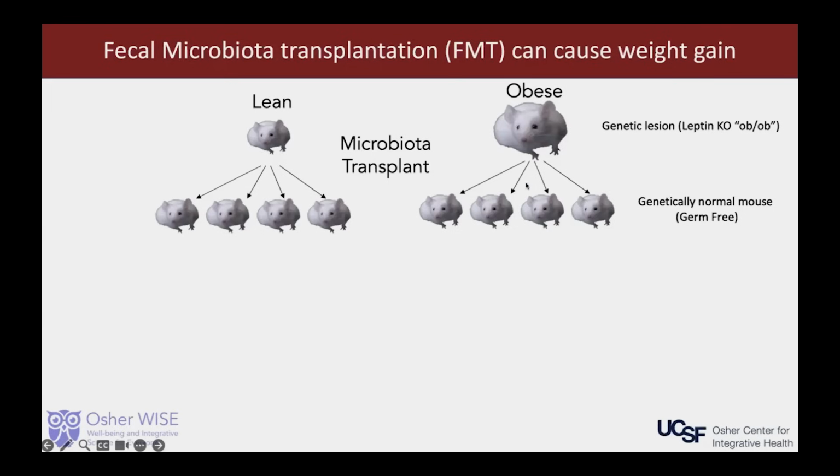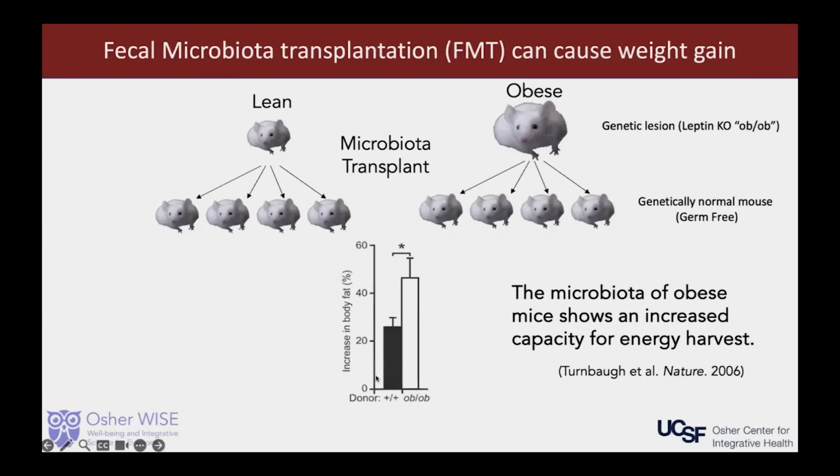If they were to get the obese FMT, do they then become obese? And if they get the lean FMT, do they then stay lean? And this was the case. So if your donor is genetically normal and lean, you will then have a normal increase in body fat over the course of the experiment. However, if you have the microbiome from an obese mouse that has this genetic lesion, independent of the genetic lesion, the microbiome can actually cause you to gain twice as much weight as compared to the control mouse.